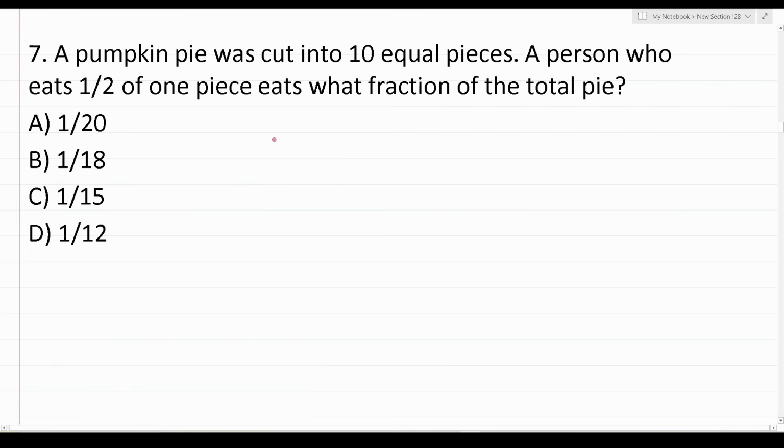All right, so as you can see, number 7 says a pumpkin pie was cut into 10 equal pieces. A person who eats one half of one piece eats what fraction of the total pie?